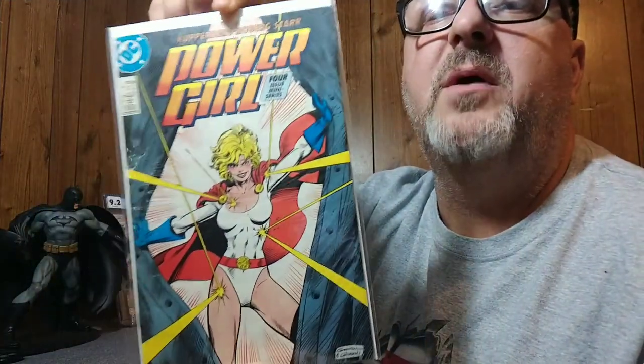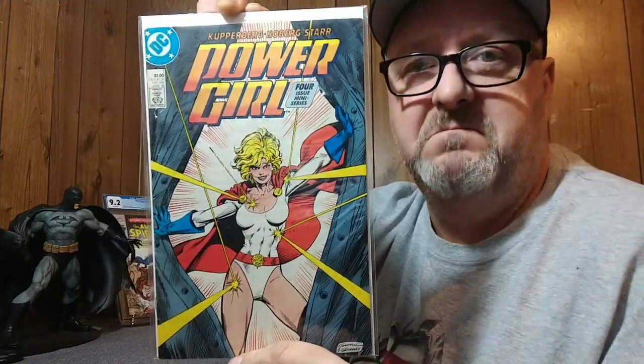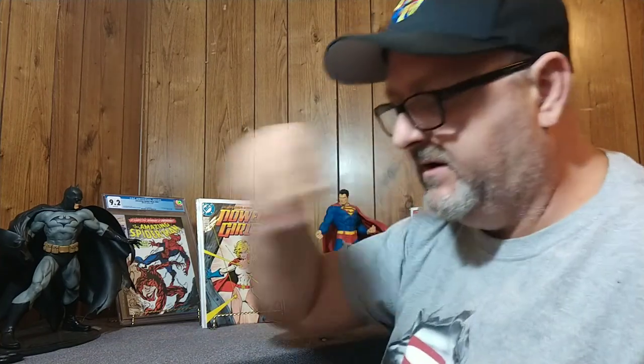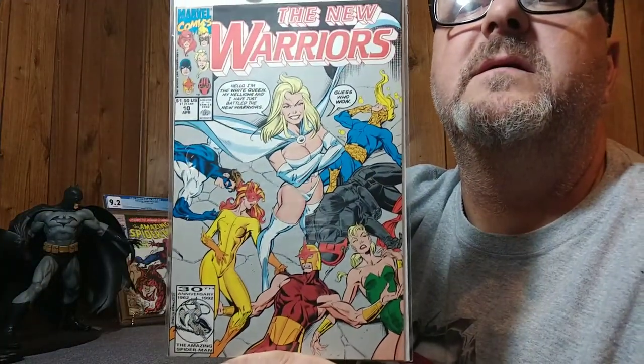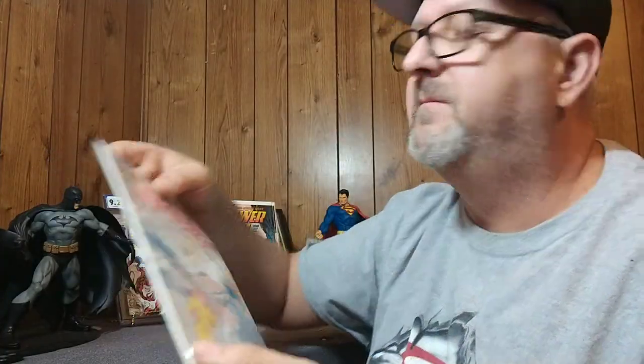But this is Power Girl, number one, part number one in a 4-issue miniseries. So, meh, not bad. It's got a little bit of stress breaks on the spine. But, you know, it's a dollar comic. I'm assuming it's maybe early 90s. The New Warriors, number 10. So, yeah. Got a little bit of spine roll. Not bad, though.